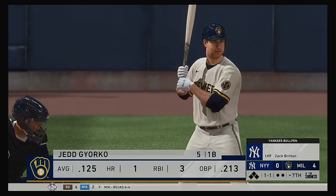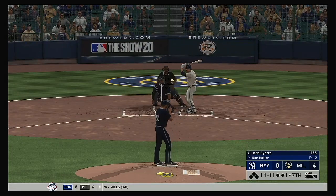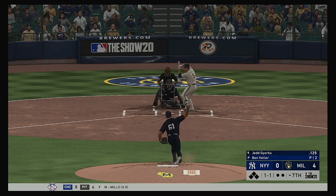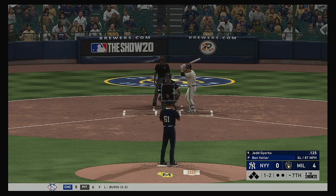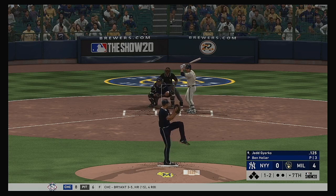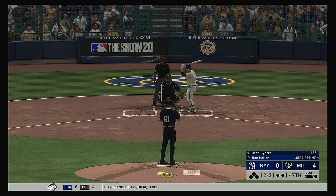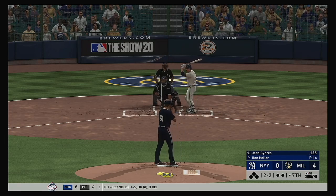He's newly entered into the ball game, so this will be his first trip to the plate here in inning number seven. Good late break to the slider. 87 on the gun there. It's 1-2. And he lays off a pitch outside as they draw even at 2-2.